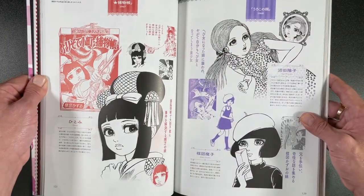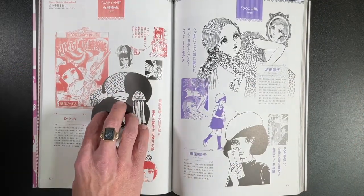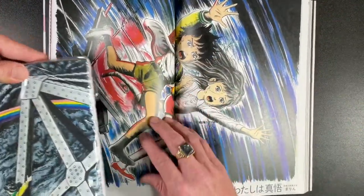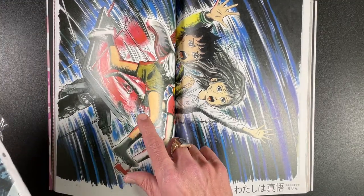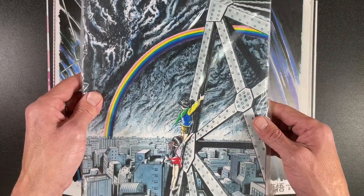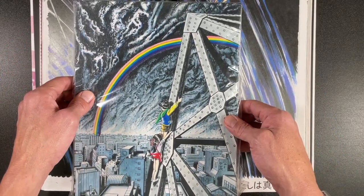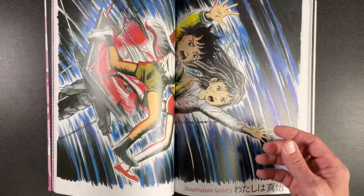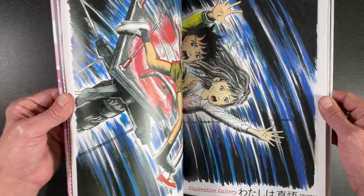I think I still have some Umezz art. Yes, I do have one left. Check this out. That's them running away. This is them atop the Tokyo Tower. And this is them climbing the Tokyo Tower. That is obviously not original art. It's a printed repro, but it is awesome to have. I think that's still for sale at japanbookhunter.com. Go take a look.